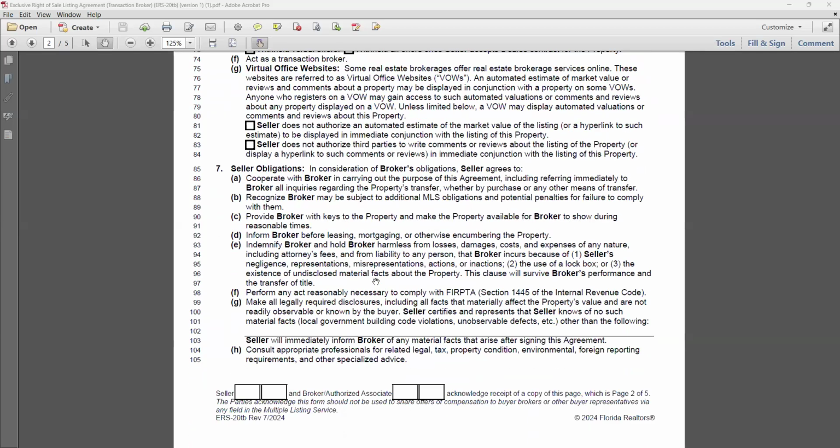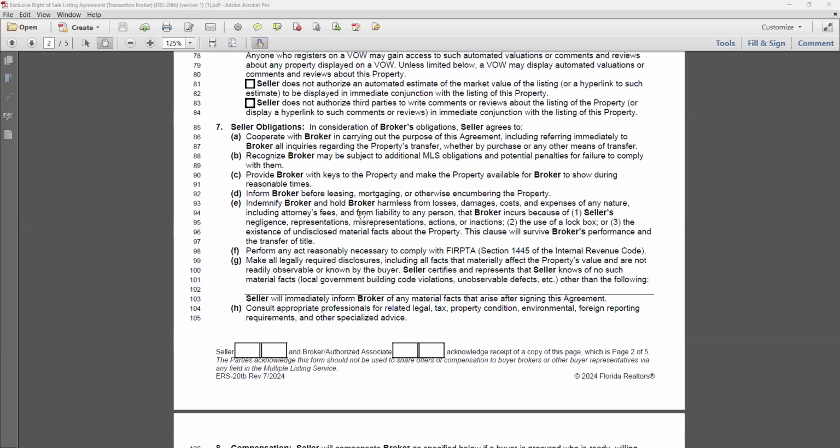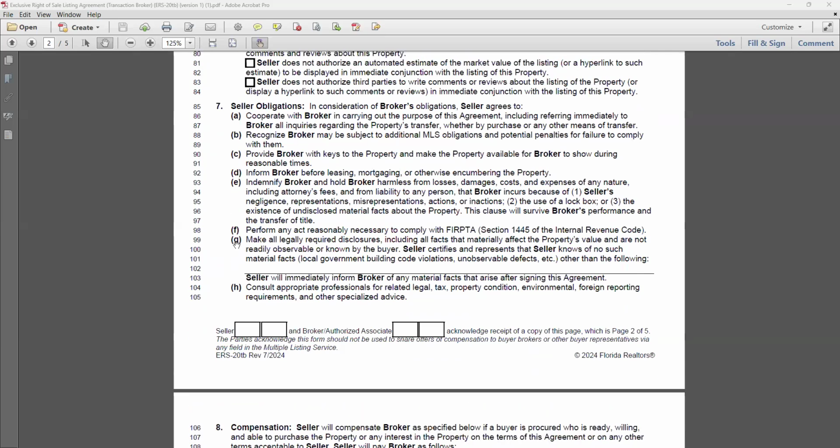Okay. Now, the seller obligations, we don't really have to get into all that right now. You guys could read this, and again, you should read it and reread it and reread it. I would like to talk about G. It says, make all legally required disclosures, including all facts that materially affect the property. So here's the thing, the seller is required, if they know, to share anything and everything that could materially impact the sale of that property. Liens, defects, code violations, all these things.